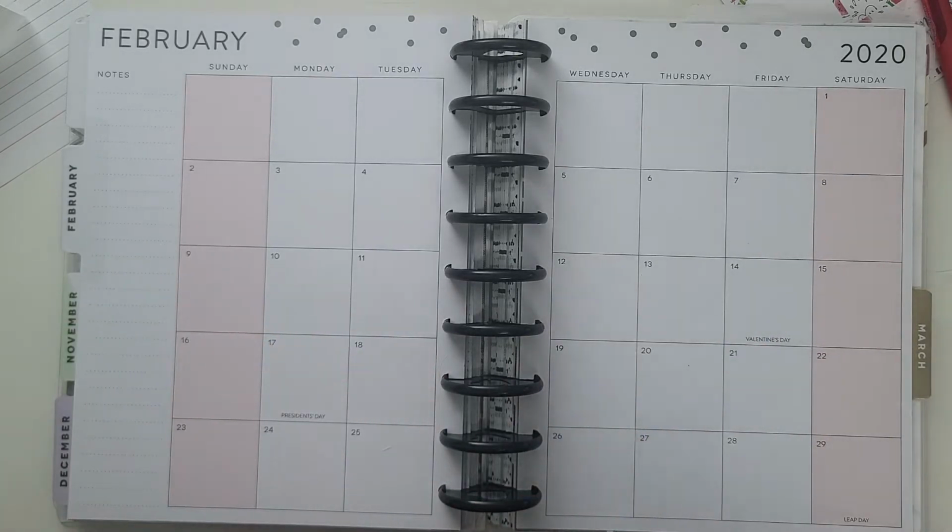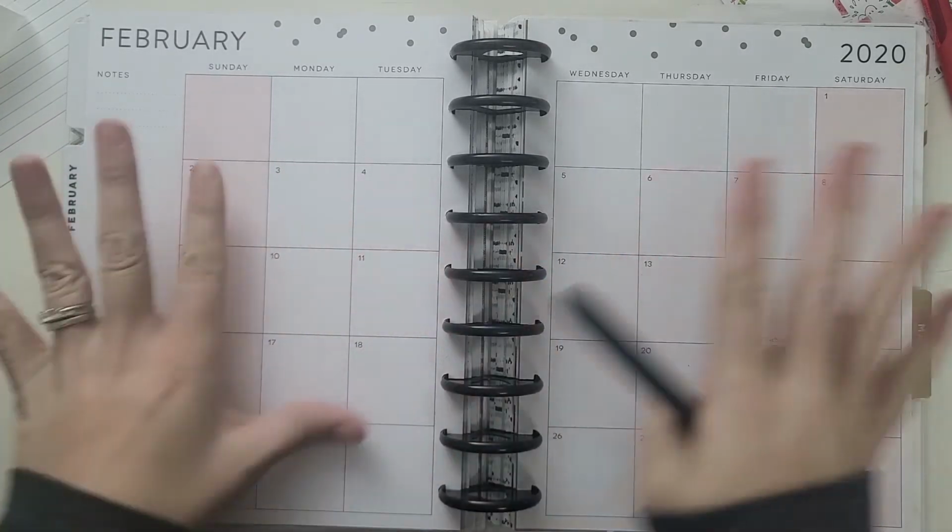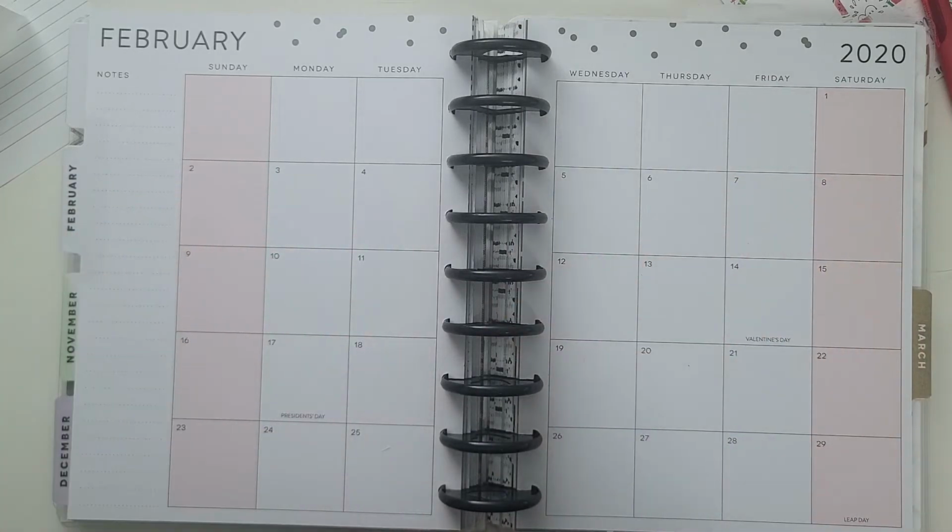I don't have to nag at my husband to figure out something for dinner. I can pull out the night before what we need for dinner. I mean, literally, this system has saved me.